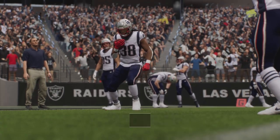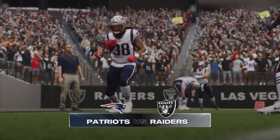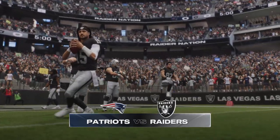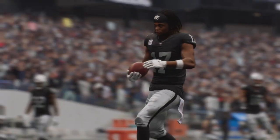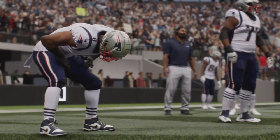It's the NFL on EA Sports. And we've got some history in this battle of AFL alumni. It's the Pats and the Silver and Black. All that and more coming up next.